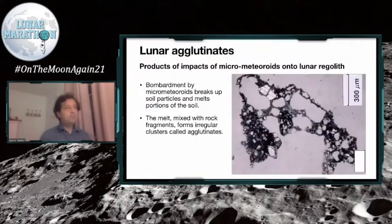But the impacts on the regolith on the moon do not only extract blocks to be ground down by micrometeorites and form fresh regolith. Small impacts, we will hear tomorrow about this from the talk of Krista Avdelido, that she will show what happened when small meteoroids hit the lunar surface with telescopes.